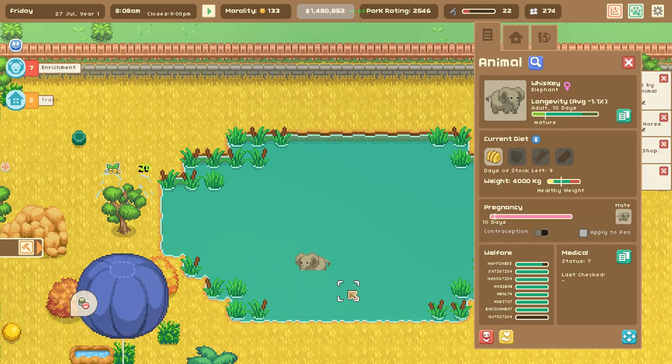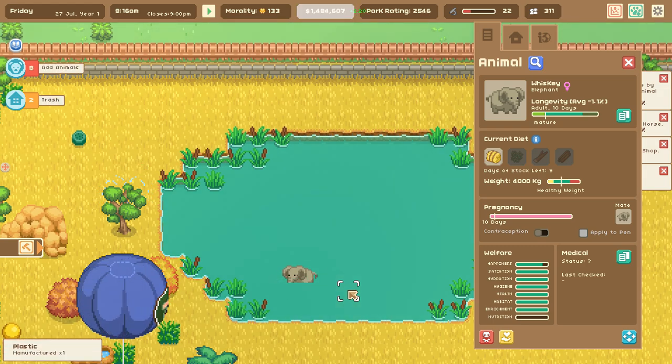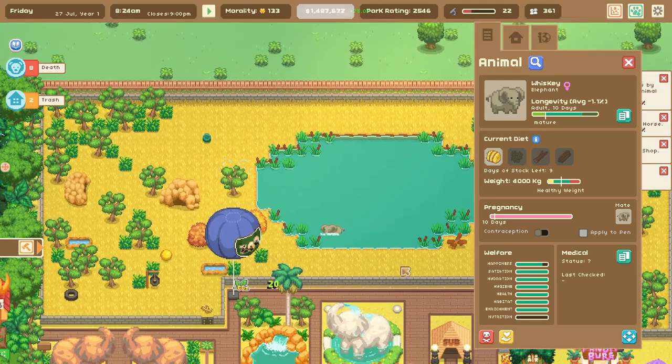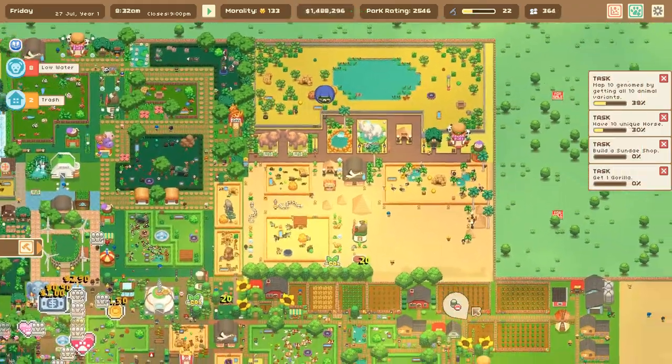She's pregnant! You guys! Yay! Our elephant is pregnant! Oh my gosh, and I need to take better care of her nutrition! I totally forgot about that! Okay, we need to go ahead and change her current diet.